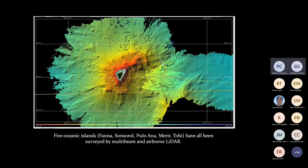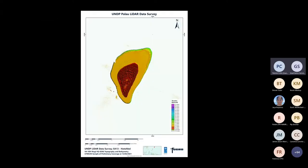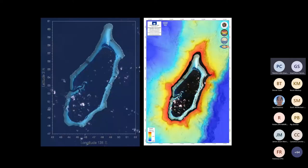And the Southwest Islands of Palau, there are five oceanic islands. We've also mapped those, again, a combination of coastal and deep ocean. We also have the new Fugro LIDAR from those. And then finally, a single atoll down to the south of Palau, Helen Reef. The outer slope has been done by multi-beam from the Revelle, and we are now having a virtual bathymetry done of the entire atoll, which is about 20 kilometers long.